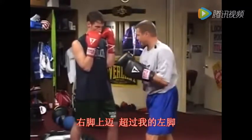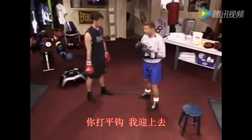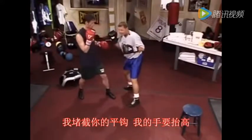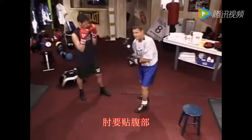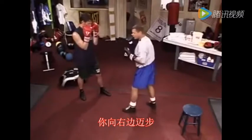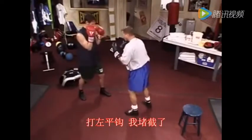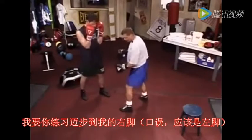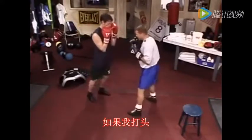Take your right leg, step right in past my right leg, and kill my left hook. As a fighter would, if you throw a left hook and I come to it, I'm killing that left hook. My right hand has to stay up high, my elbow has to stay in, and you just step over to your right to kill that left hook. Go ahead and throw a hook. I kill that hook. Now I want you to practice stepping right to my right foot.